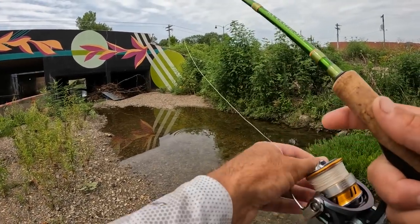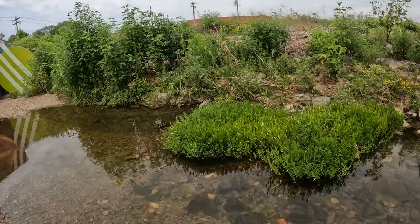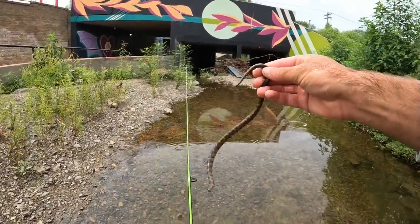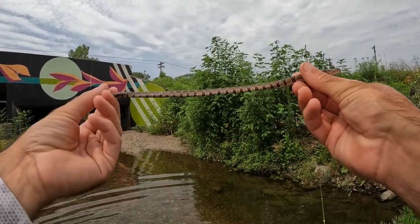Oh, there's a fish. I might have spooked him. Oh, here we go, here's a snake. Gotcha. There we go. Well, I thought our first catch of the day was gonna be a fish, but it is in fact a little snake. Look at this little guy.